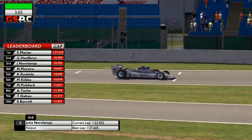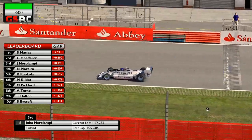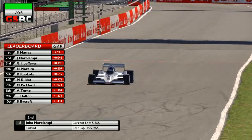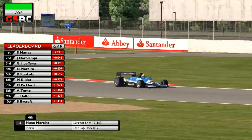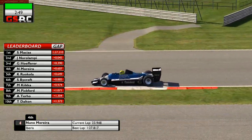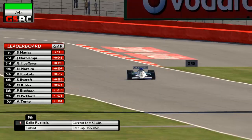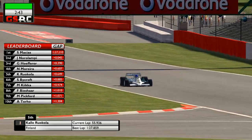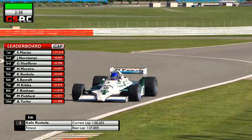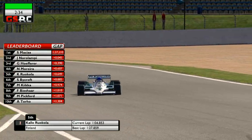He gets toppled by Gerd Hoffer. What's the preacher got? Through Woodcote. And he improves, but not enough. Wow. Half a tenth off the pole. Did we hear a rumor that Sergio was pretty good here this week? The rumor that I heard was that Pablo was strong. And he's a little bit farther down the order at the moment. Actually, he hasn't put a time in yet.